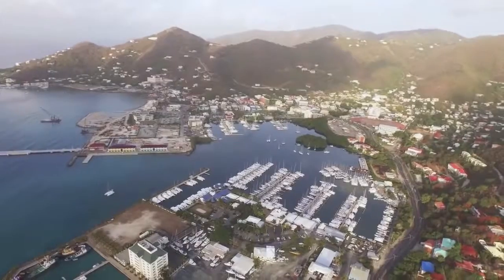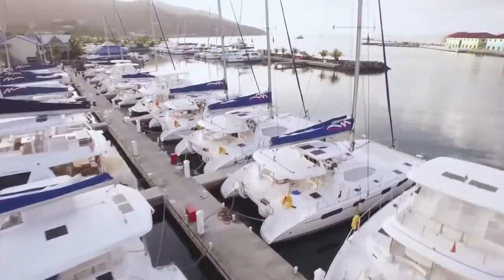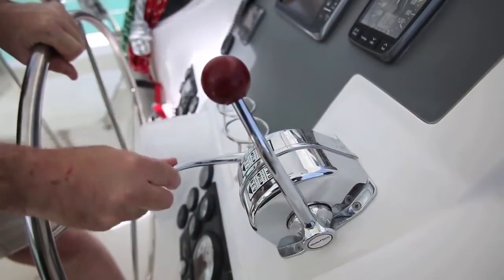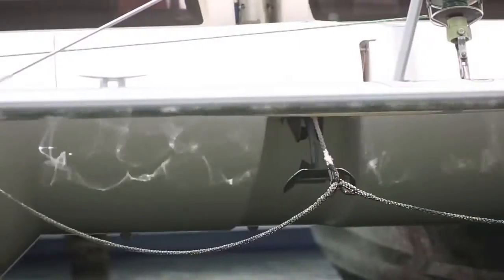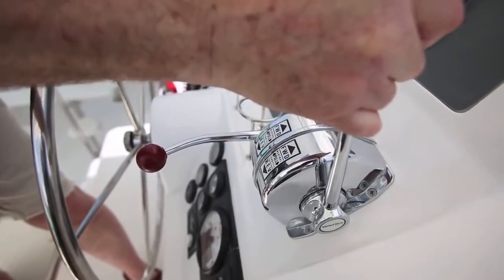We've come to Tortola in the British Virgin Islands, one of the centres for catamaran cruising, where we've been lent a Moorings 4800 and we're joined by renowned multi-hull designer Nigel Irens. In the first of our new series on multi-hulls, we take a look at what the issues are when it comes to handling a cruising cat and how to get away with the minimum of fuss.